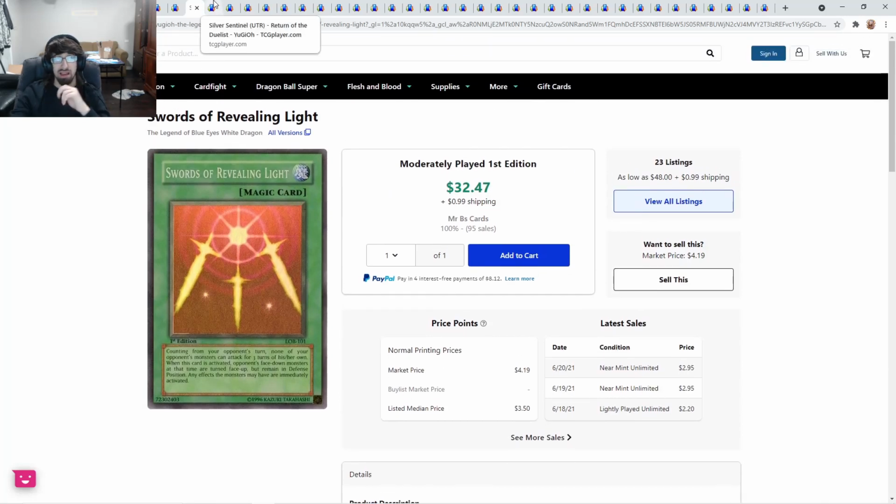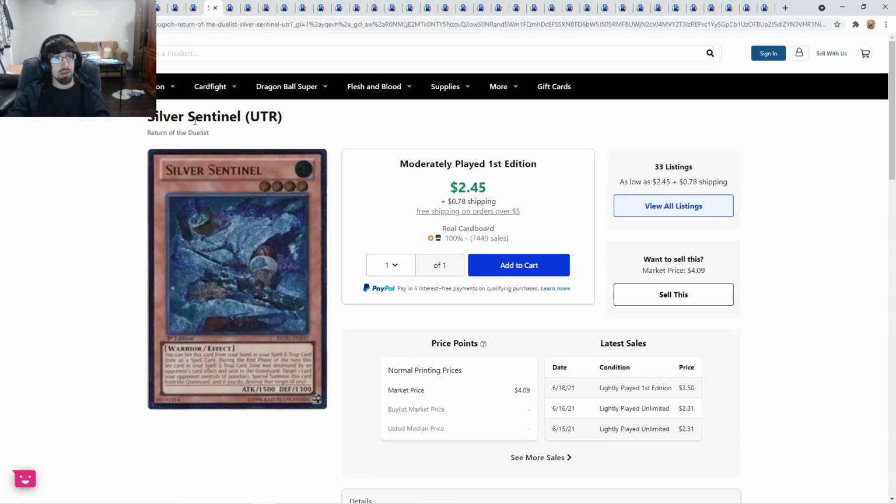For a first ed card out of LOB that is a holographic that is in good condition, especially something like Swords of Revealing Light, that's a very, very iconic card, right? I find that they're cheap. Silver Sentinel. And we are back. Sorry about that, guys. But yeah, Silver Sentinel Ultimate Rare. I actually really love this card. It's got an iconic artwork, and I actually really try to make this card work.